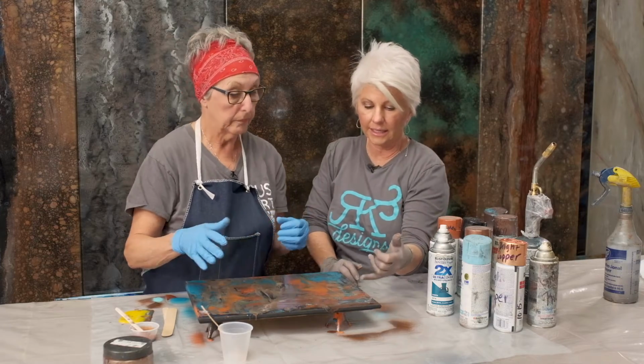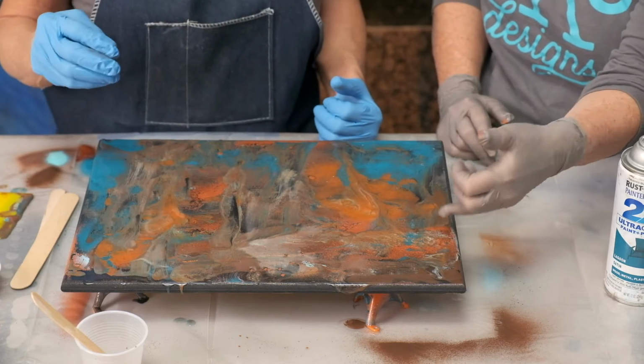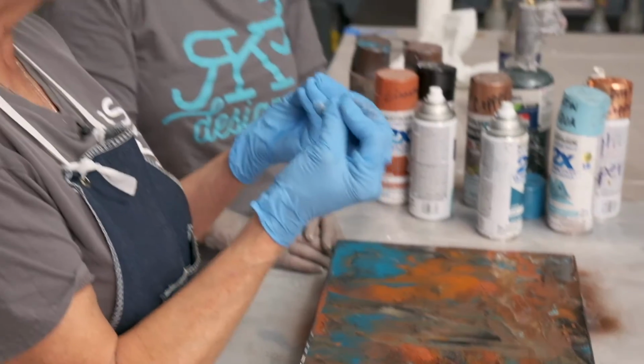I like how there's a little texture here, because in real tin you're going to have that rusty texture. If you've ever seen an old piece of tin, it has that pop up on there, and that is just mixing these together and letting them run together with no rhyme or reason.